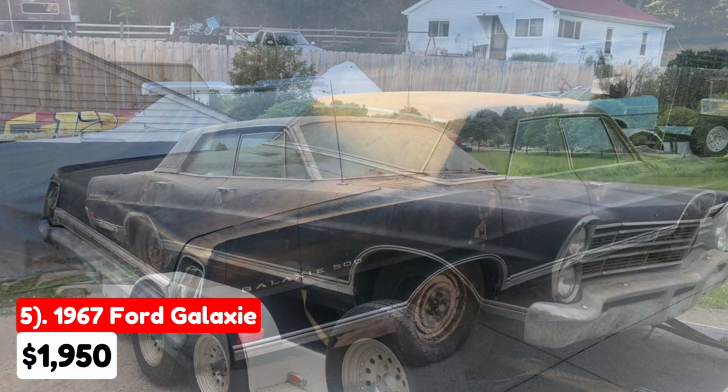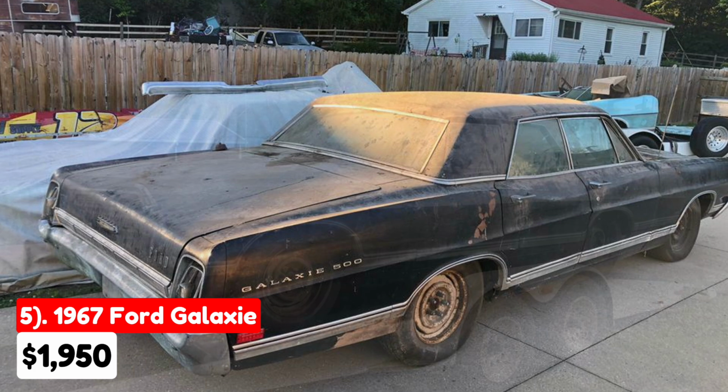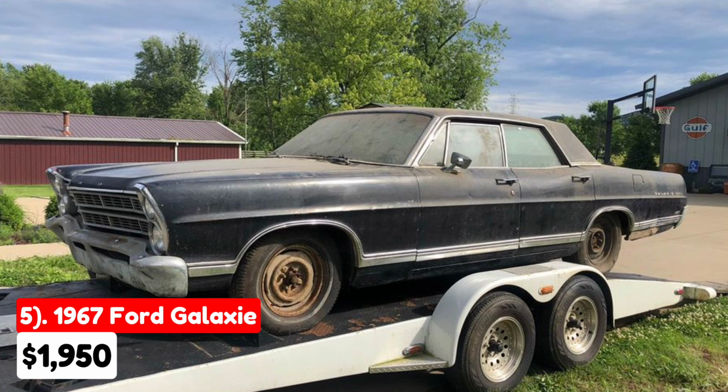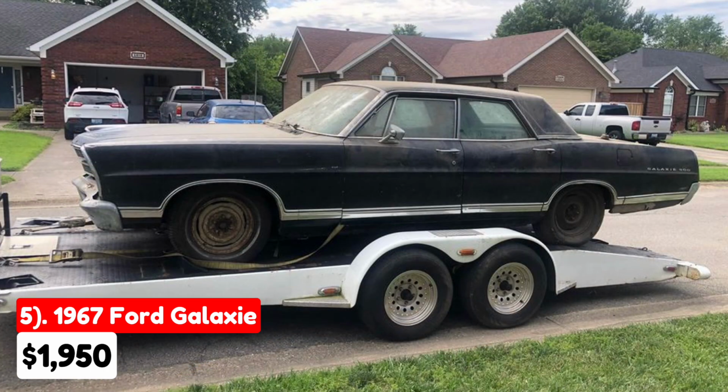However, the seller is unsure if the car will run, as they have not attempted to start it. Additionally, the vehicle does not come with a title, making it more suitable as a parts car. Alternatively, a buyer could acquire a title and restore it. Given its condition and lack of title, this Ford Galaxy is priced as a budget-friendly project car. It would be a good option for someone interested in a classic car restoration or in need of parts for a similar model.